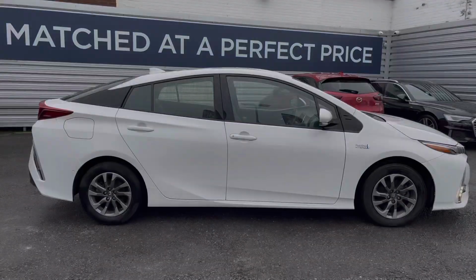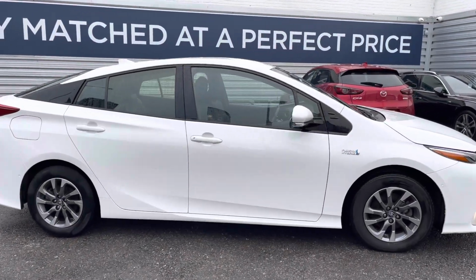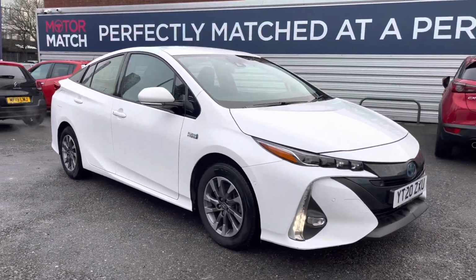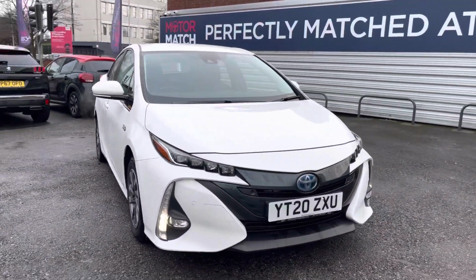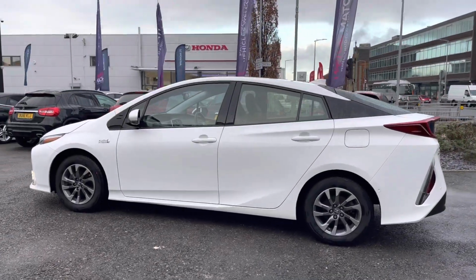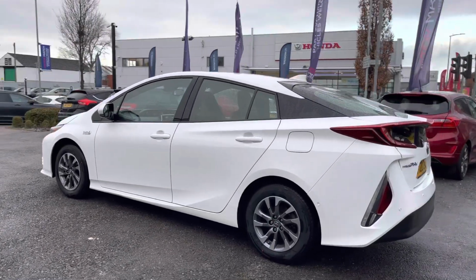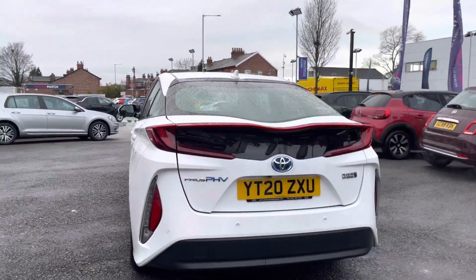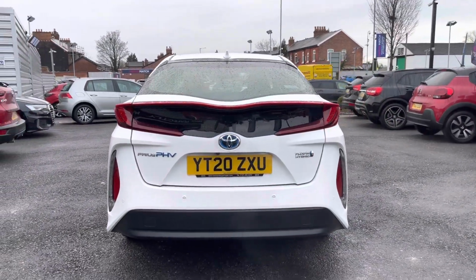used vehicle. Here we have this brilliant Toyota Prius 1.8 VVT-h 8.8kWh Excel CVT. Now this vehicle has currently done 74,843 miles and it's finished in the colour pure white. Now it does come with 3 previous services. It's a very fuel efficient vehicle.